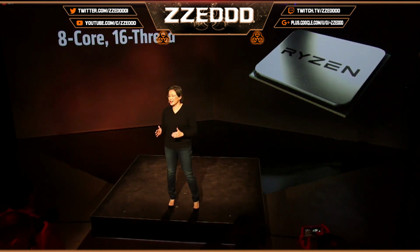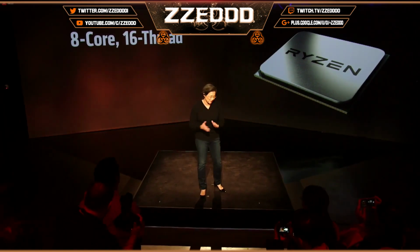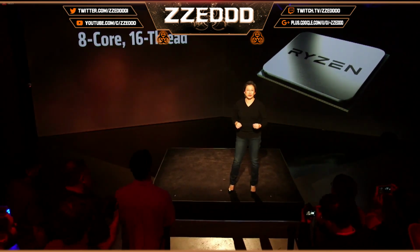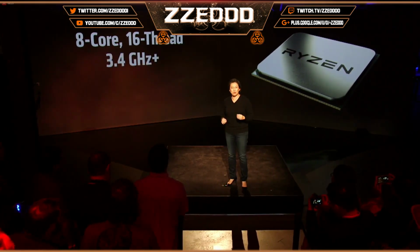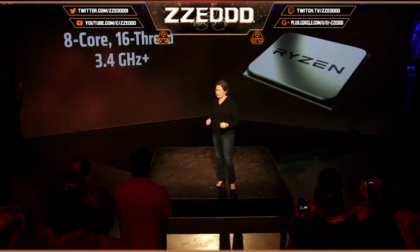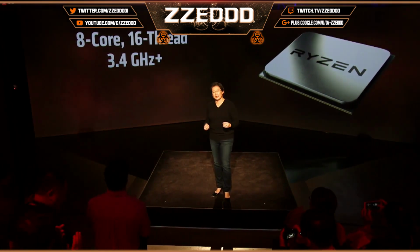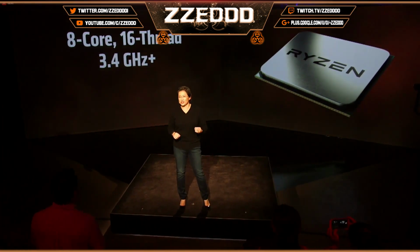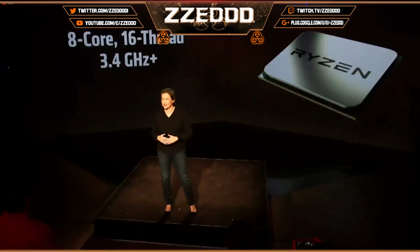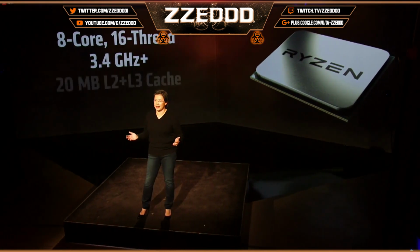Okay, now let's talk about frequency. All that speculation out there about frequency. Today, I can tell you that our Ryzen processors at launch will have base clock speeds of 3.4 gigahertz or higher. Each Ryzen processor will also have a boost mode, and we're going to announce those boost frequencies at launch next quarter. Ryzen also has 20 megabytes of combined cache.